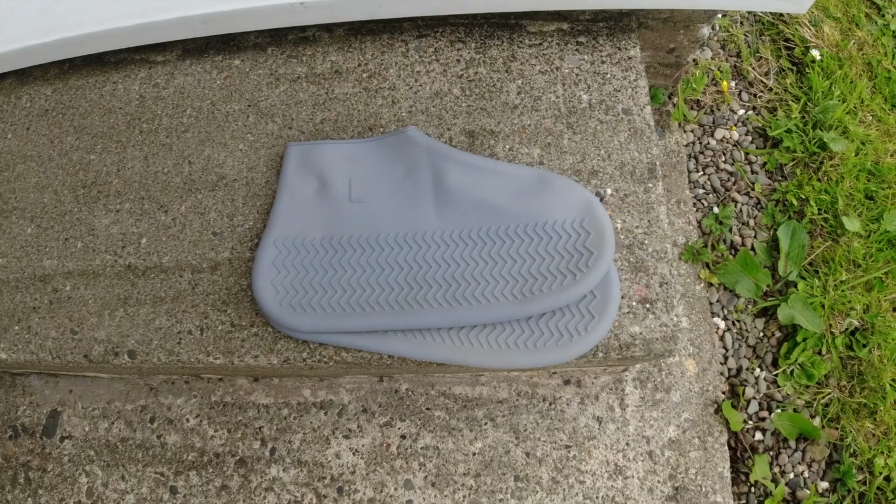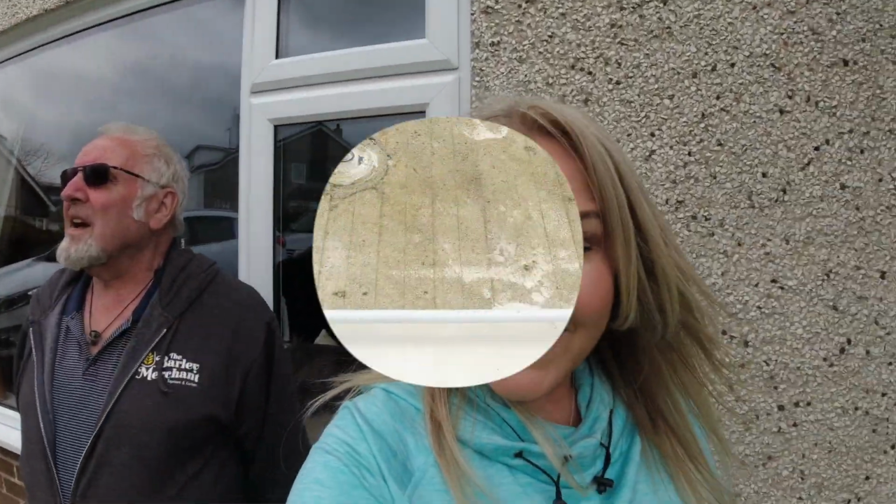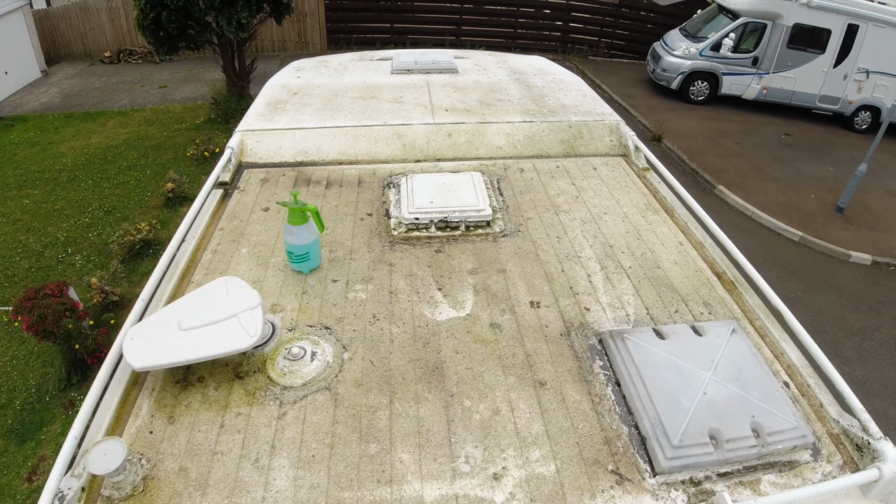Dad's not coming up the ladder yet. I'm doing a purchase. All right, in a minute. Give me 2 minutes. Another purchase. It's really, really good for when you clean the motorhome. These rubber things go over your trainers.